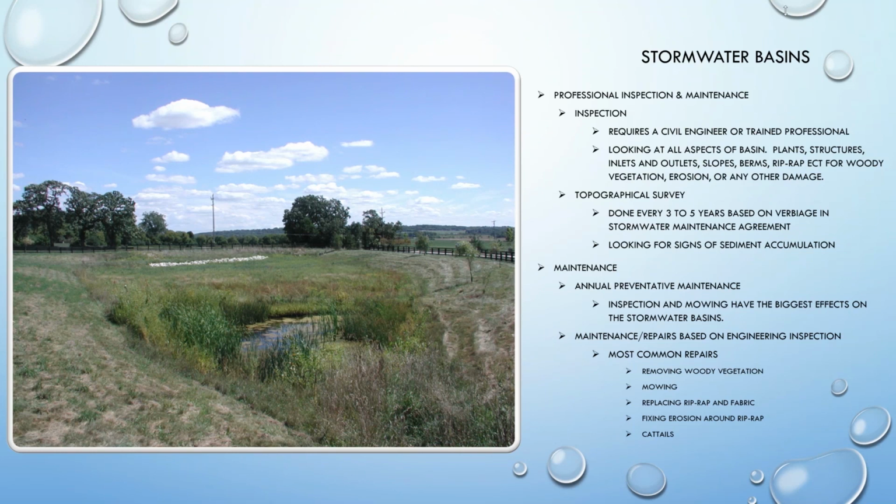One of the biggest things that we see, and we'll have some examples later on, is the woody vegetation. And it's a huge problem in almost every stormwater basin that we look at for the first time. But really, it's an easy thing to take care of from the very beginning. It's just simply mowing. So if you're developing maintenance agreements, I would be sure to include some very detailed mowing instructions, because that's a simple way to eliminate woody vegetation growth.